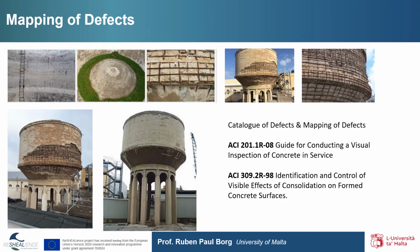The mapping of defects was considered an important exercise to better understand the present state of the structure. It was conducted with reference to the ACI Guide for conducting a visual inspection of concrete in service and the ACI Guide for the identification and control of visible defects of consolidation on formed concrete surfaces.